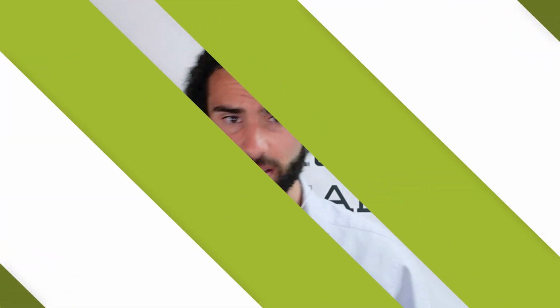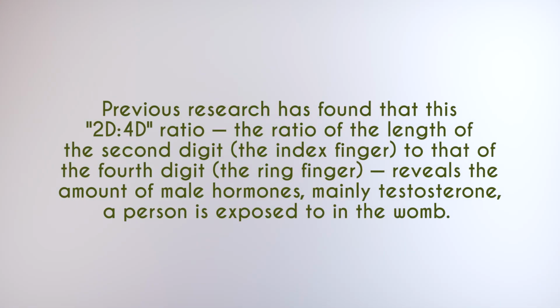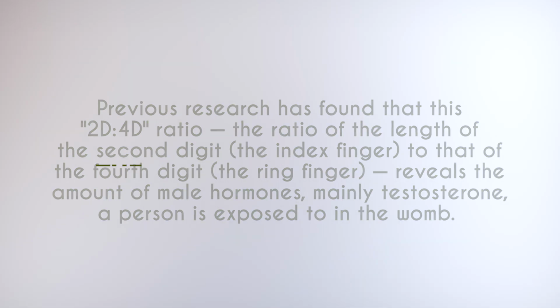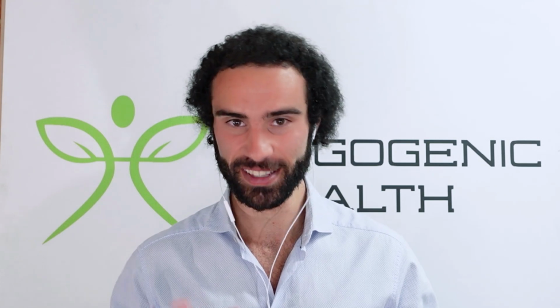This is obviously the first study that looked at the correlation between muscular strength and the digit ratio, which we've just discussed. So take a moment to analyze your own ring finger. Previous research has actually found that this 2D to 4D ratio, which is the ratio of the length of the second digit to that of the fourth digit, reveals the amount of male hormones, mainly testosterone, a person is exposed to in the womb. The more testosterone, the longer the ring finger. So the more testosterone exposure, we would expect to see a greater length of the ring finger. So just do yourself a favor now, maybe you want to have a look at your own hands and see, is your ring finger longer than your pointer finger?